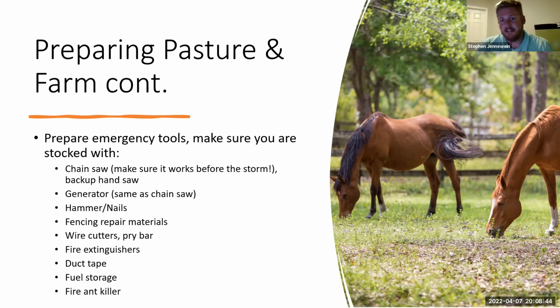It's also a good idea, and if you're all farmers, you probably do this as a matter of course, but make sure that you're stocked with a good saw, a great gas chainsaw, and just like with a generator, make sure they work before the storm. Don't wait until your power's out and there's a tree blocking the road to access your property to try to turn the power on and get your chainsaw running.